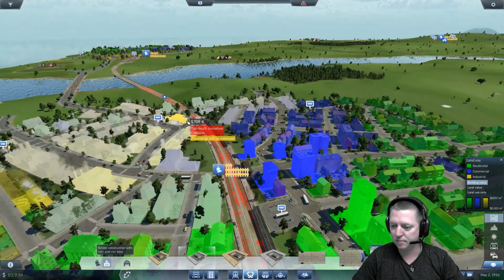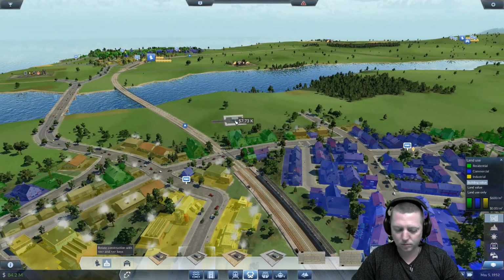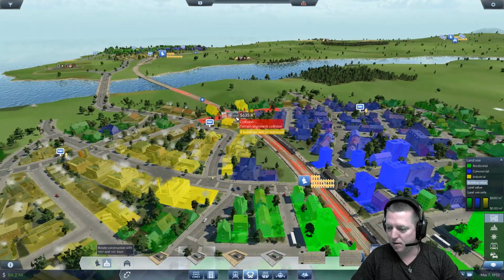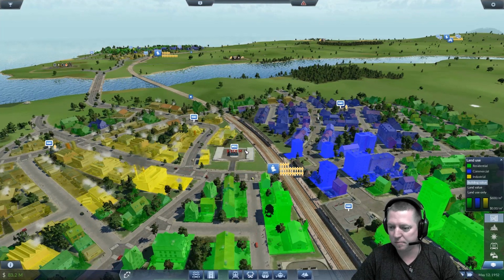There's a big station. I can't even fit it there. This is terrible. I get the feeling that someone's house is about to get demolished in that way that it does. That's going to cost me $1 million, but I don't have a choice. Boom. It's happened.